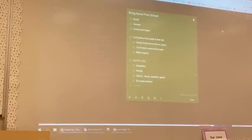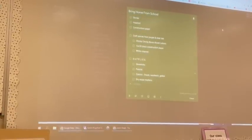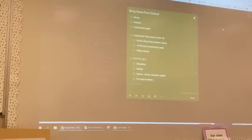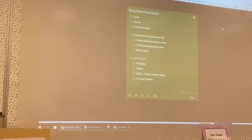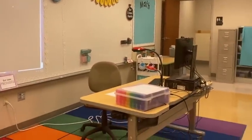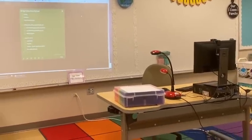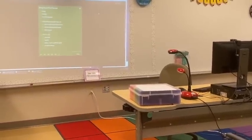I went ahead and pulled up the supply list that I was looking at on my computer on my projector so that when I'm walking around my classroom, I can see it and not have to keep going over to my computer. Because now that my computer is facing the whiteboard, it's a little harder to just walk by and see stuff. So I put it up on the board so that I can see it.